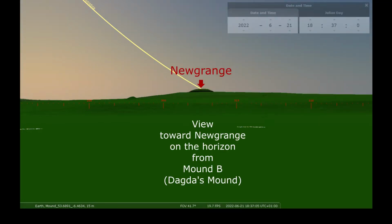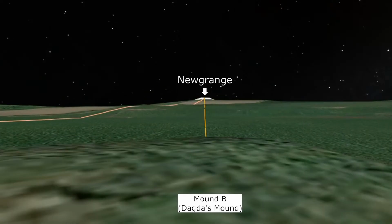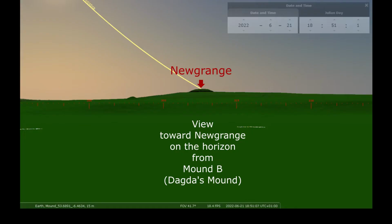So again, we're looking at Newgrange from this view on top of the Dagda's Mound, and the summer solstice sun will be setting along this trajectory that you can see and coming down into the mound.